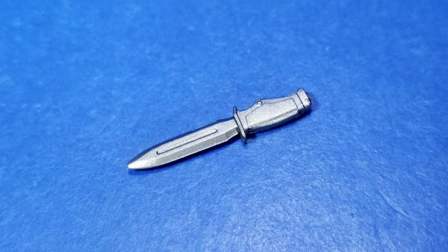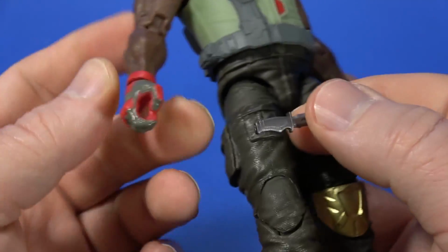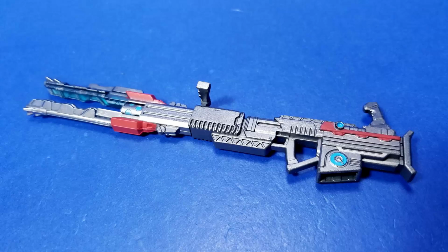For accessories, Roadblock comes with a knife. Yeah, I went with the knife first, and it's pretty standard looking. It's cast all in silver, fairly plain, but it's a little knife. No problem whatsoever holding it. The grip is a little bit big, but I have been putting a lot of guns in that hand. For mine, it'll probably go in here and stay in there forever. And then we get to his big ass gun.